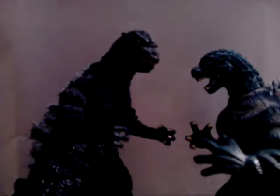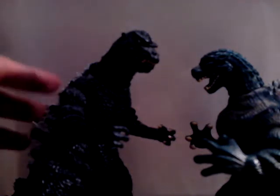And the last figure he looks like, which I don't have with me right now, is the NECA 1985 figure. It's mostly in the way the head is sculpted, that kind of reminds me of that. And kind of the spines too, since they're kind of small. But that's just my opinion.